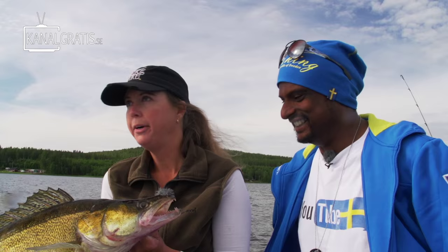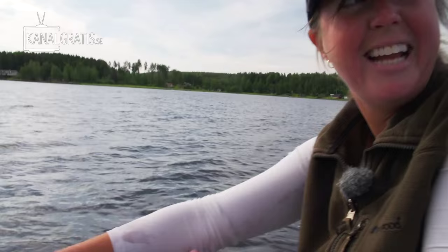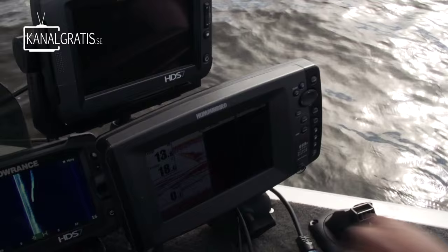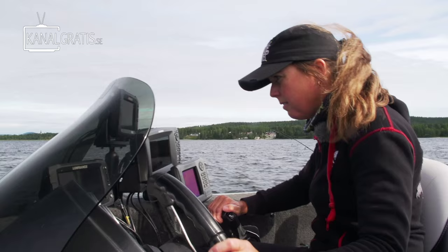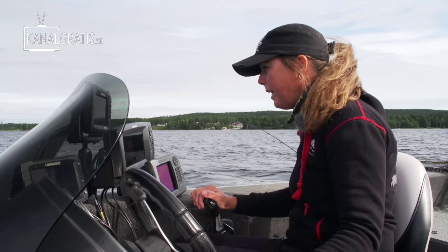Good stuff. Ready to release? Yes. Wow! Oh, thank you. Goodbye kiss. Yeah, I got wet. I can look at the sonar. That's the fish going right down. Right there. Wow. Well, it gets difficult when the fishes are swimming and it's windy.